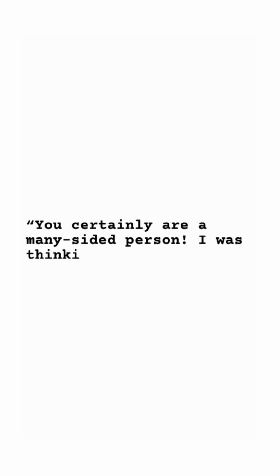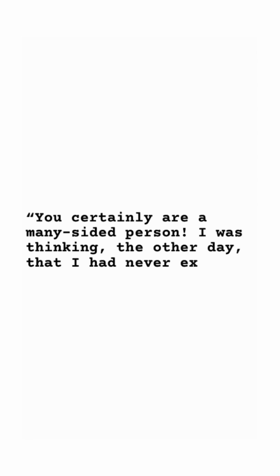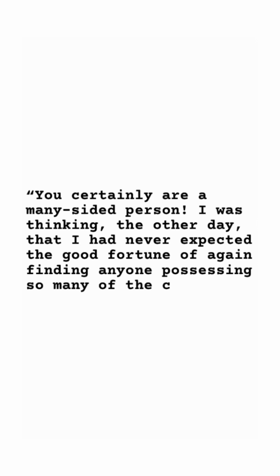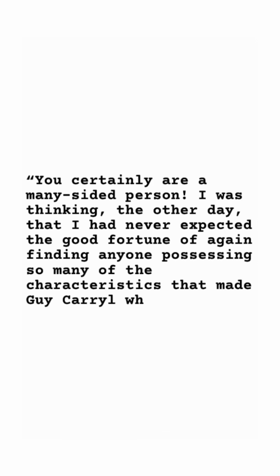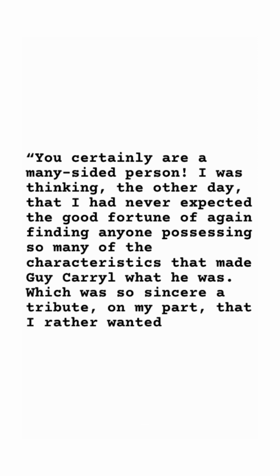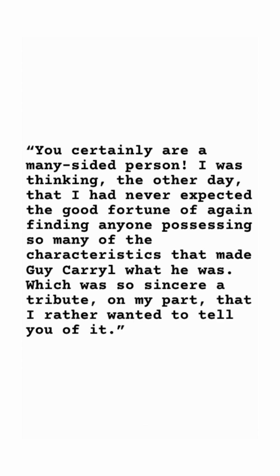Months later, in a letter, Sleeper wrote, "You certainly are a many-sided person. I was thinking the other day that I had never expected the good fortune of again finding anyone possessing so many of the characteristics that made Guy Carroll what he was, which was so sincere a tribute on my part that I rather wanted to tell you of it." A few months later, "If by any chance you should have no gayer thing to do, why not dine with me on Wednesday the 27th?"